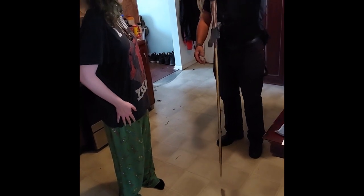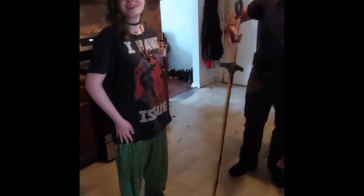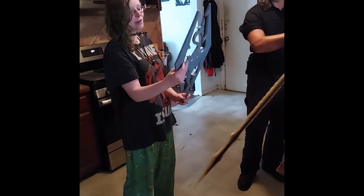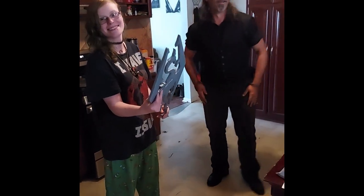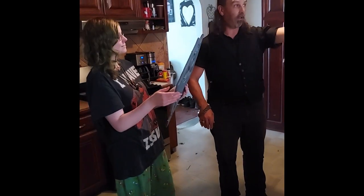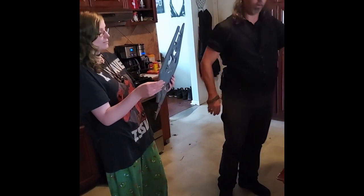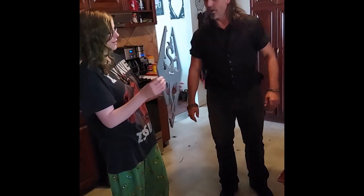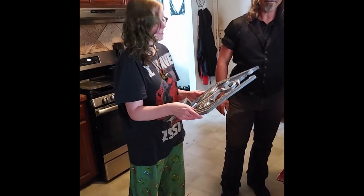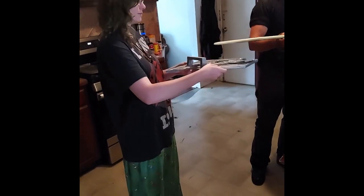Imagine my short self wielding a greatsword. I gotta find somewhere to put this. Oh yeah, because you're gonna have walls to hang it on. You're gonna have to hang it up high enough, turn it, put it in, and then turn it back down. Thank you so much. It's gonna end up out in the front room once we have the gaming room done.